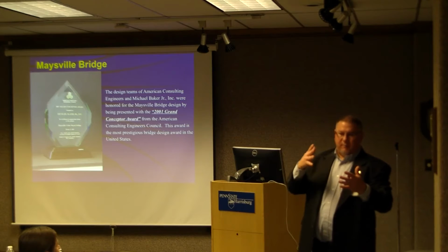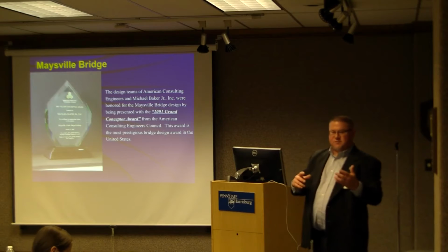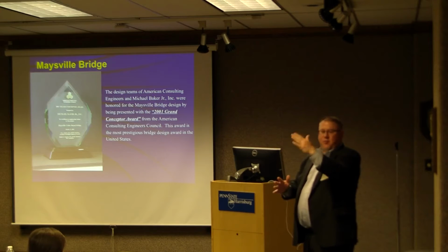Now, it's a good question you bring up, because I want to talk about load path redundancy, or redundant bridges, okay? A truss bridge has two main load-carrying members. So if one of those members fails, what's going to happen to the bridge? The one member cannot hold the bridge up, so the whole bridge is going to collapse. That's what we call a fracture-critical bridge, okay?